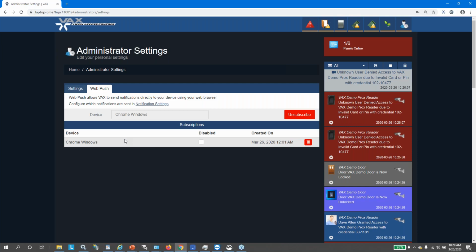Again, you do need an internet connection for this to occur, because this is a browser-based function. It's actually sending the notification, routing it through the Chrome server itself, wherever it's hosted. So once you have WebPush enabled, now you can create the rules.